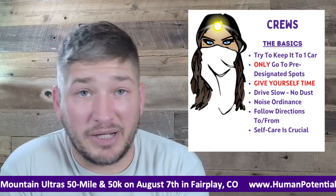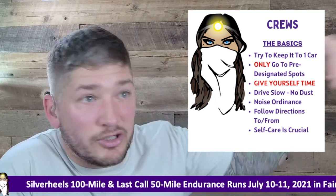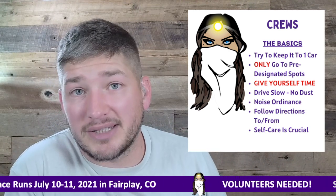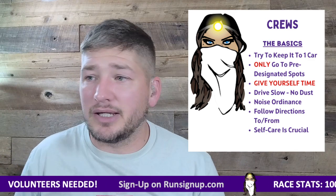These are the only places that you as a crew or spectator are allowed to go. If you have a family member, like your 70-year-old dad who thinks he knows better, and he's going to head out somewhere on the course because he knows the runners go by there and he's going to wave hello, guess what? You're a DQ. You are not allowed to have crews outside of the designated locations. So crews, again, are only allowed at Poor Man's, Terryall, and Camp Como.